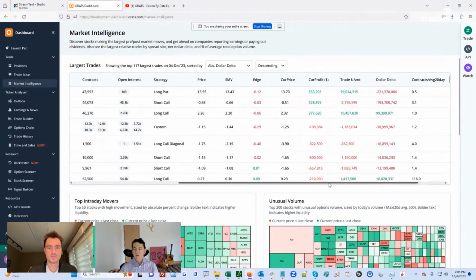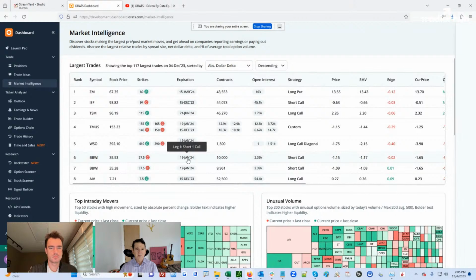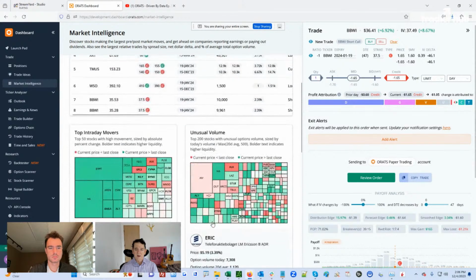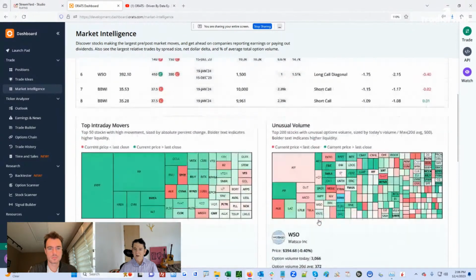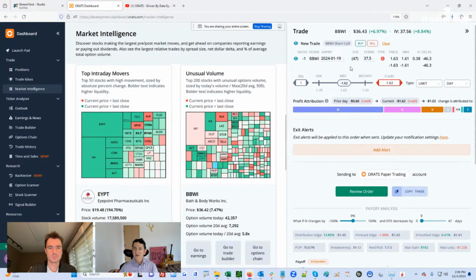Exactly. Right. And so what I see immediately is there's a double. So there's BBWI. So let's take a look at BBWI. This might be a stock that we go look at. So if we look at it there, BBWI is also on the unusual volume for all the stocks here. So it's already traded 5.8 times what it normally does today. So this is a good candidate. So let's look at that trade.